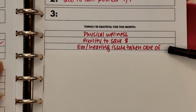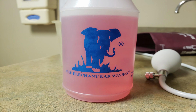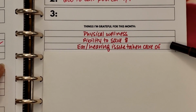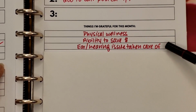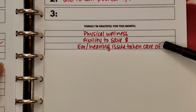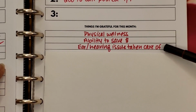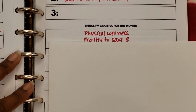My eardrum was totally blocked with earwax. Hopefully this isn't TMI, but they flushed out my ear and I just feel amazing. And I am just grateful top to bottom that it wasn't something worse, that I was able to get a quick appointment, that my leader said it was okay for me to leave short notice and everything. I'm really, really grateful. I added this one to the list today just because some things like this we take for granted. And I'm just elated to be able to hear better and that it wasn't something worse. So yeah, I'm grateful for that this month.